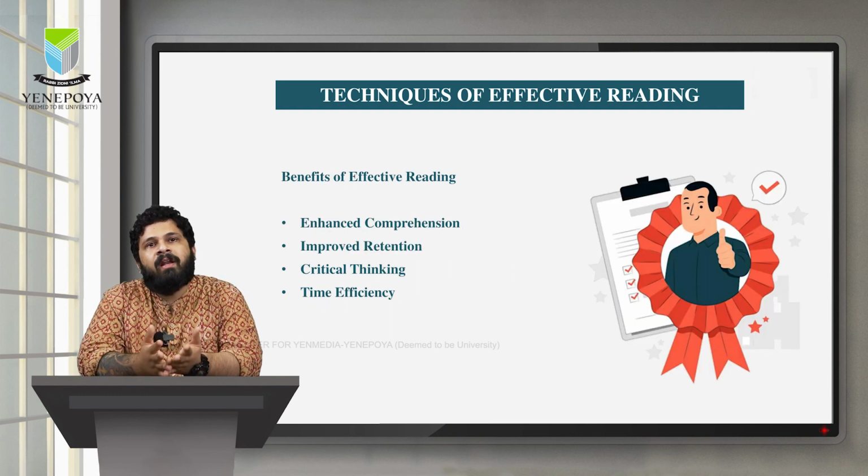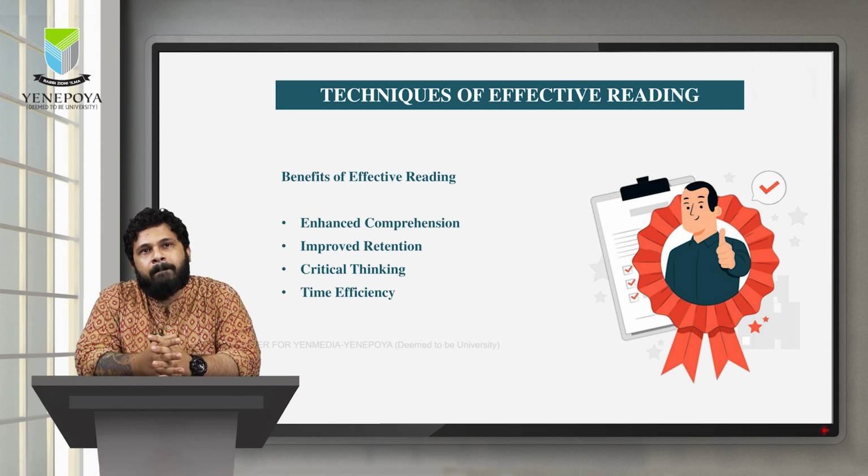Now let's see what the benefits of effective reading are. The first one is enhanced comprehension.